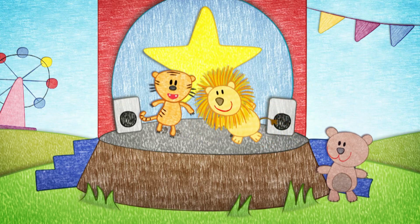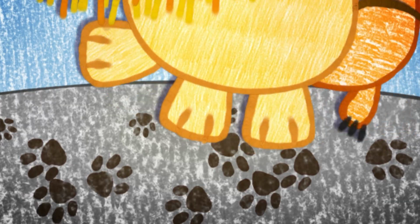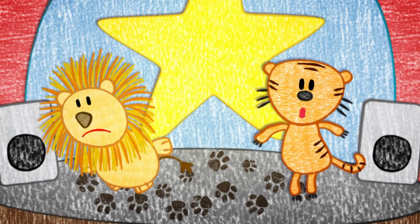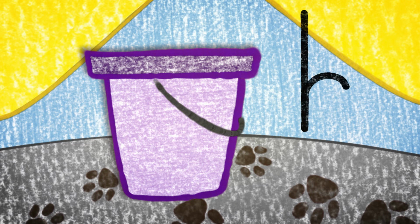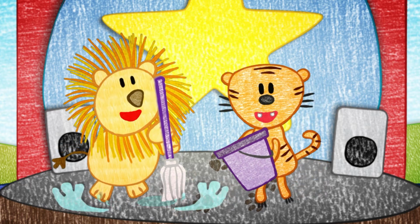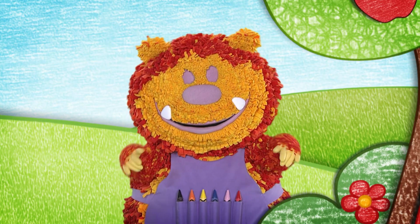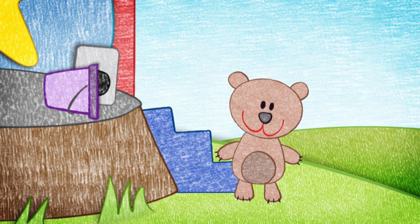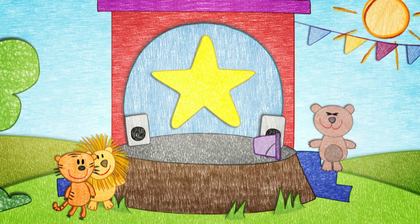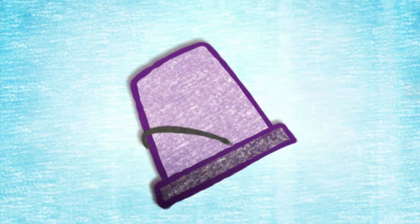They got so excited that they did silly dances, covering the stage in muddy paw prints, and had to clean up the mess with a mop and a big shiny bucket. Finally, it was Bear's turn to take to the stage. But as he climbed the steps, he didn't notice the bucket that had been left. He stumbled over it and sent it flying into the air.